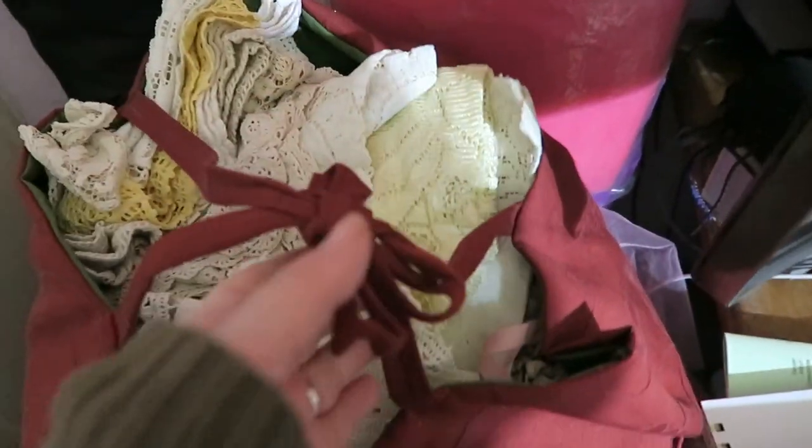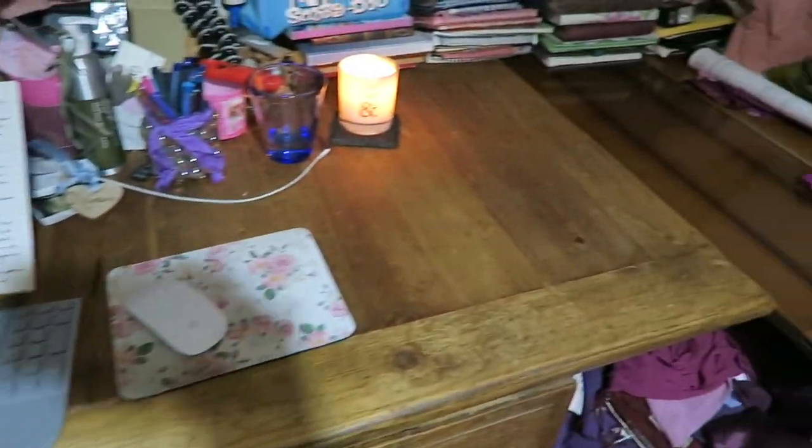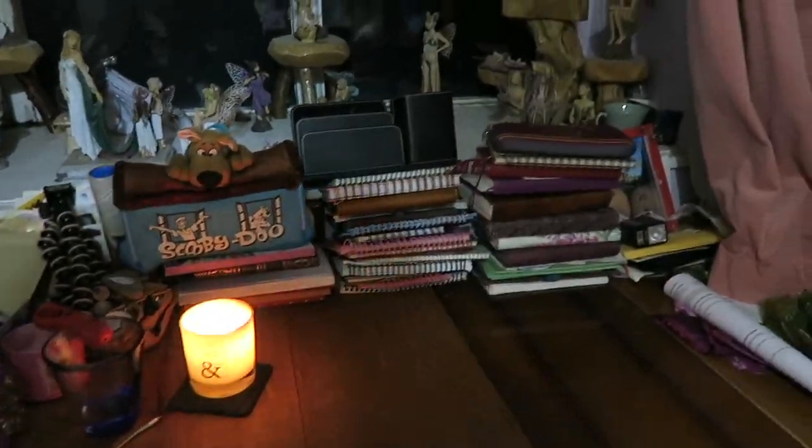Oh, that's heavy. And that's sitting on top. Oh, my bullet journals and diaries and things. And here's the desk. And really, all this stuff could do with a proper declutter. But again, that's going to be another day. My notebooks are much more neatly sorted and I know what's what.